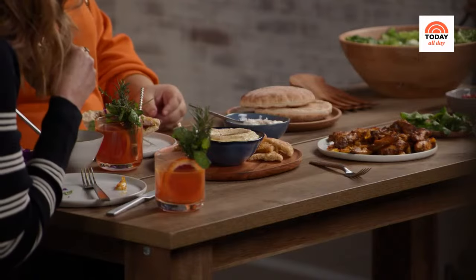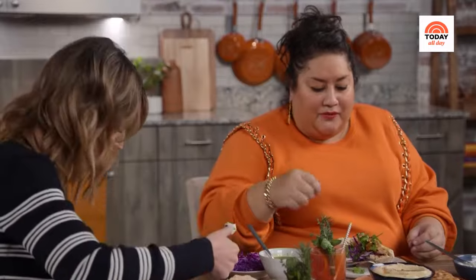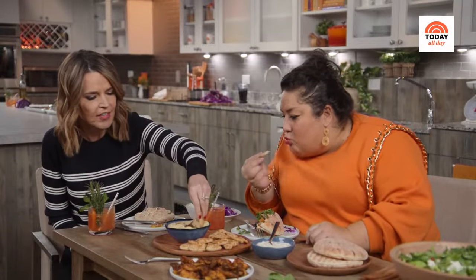You ever put hummus in it? Of course. And that's the beauty of the sandwich. As you're eating, you kind of just put a little bit more of something else on top. Don't mind me if I just lick my fingers here. It's supposed to be messy. Dragon swirl. I love it.